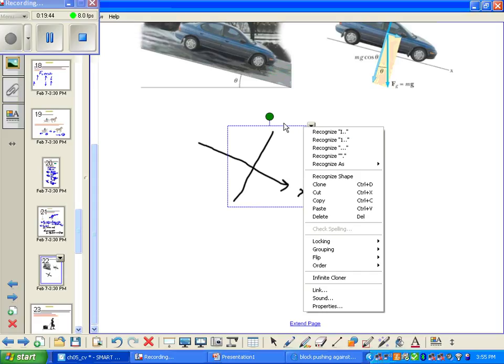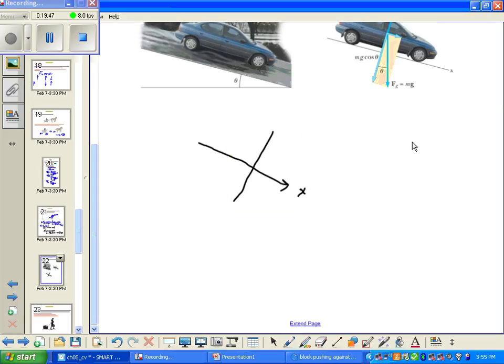Keep losing our ink. Here is our car, and the forces on the car, let's see, we've got a normal force. We've got the force of gravity, which is straight downward. We've got a component of the force of gravity, mg, that is adjacent to the angle, where the angle theta is right here.